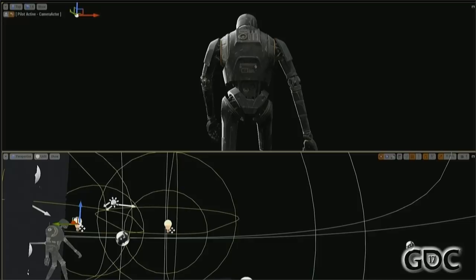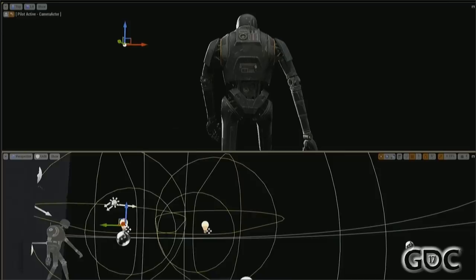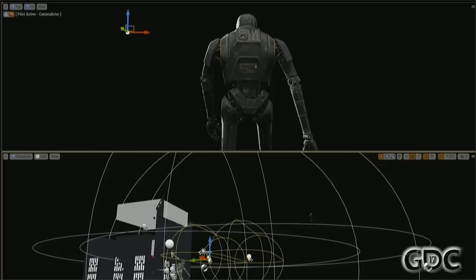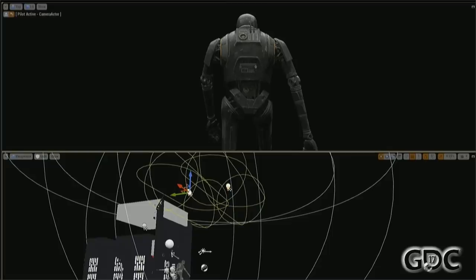So now that we have the K2 asset, the CG asset for K2 himself, we've brought in the Alembic of the camera. We have the EXR textures of the background plates and of the lighting spheres imported into Unreal as HDRI lighting environments. Now we can get to work actually lighting the shot. So here we have some screen capture footage of a contrived version of an interactive lighting session because we didn't actually capture any of this while we were doing the work. So you can see what the interactive lighting session would look like.